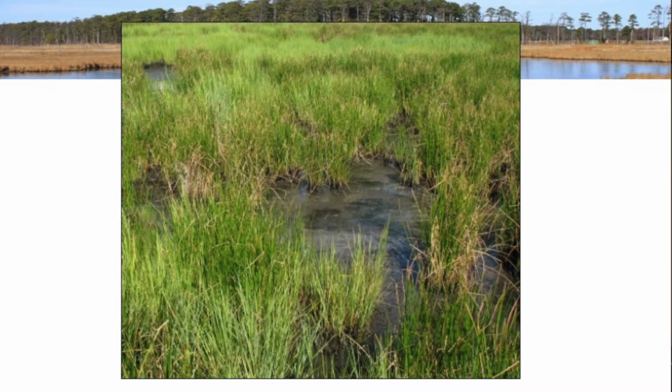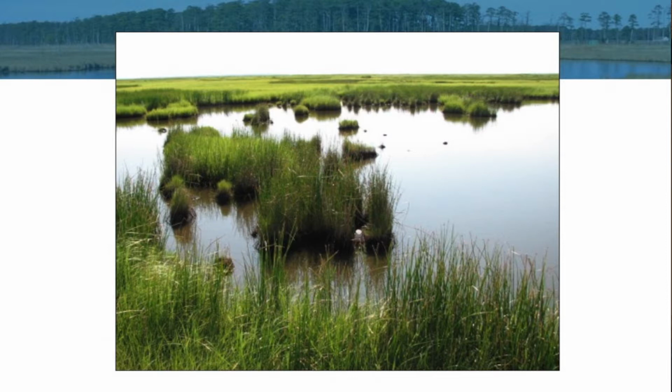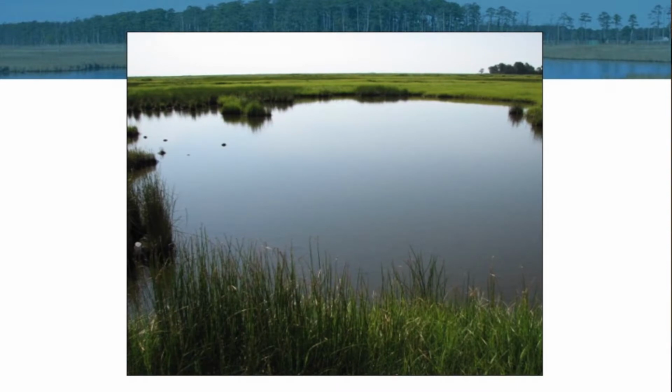And this is what marsh loss looks like on Blackwater. It starts off very innocent looking. You have fragmentation and ponding within what kind of looks like a continuous marsh. Over time, as sea level rises and subsides, more plants drown. You get more and more open water. Then you get the formation of ponds. Over time, the adjacent ponds coalesce, and you just get these ever increasingly large bodies of open water.